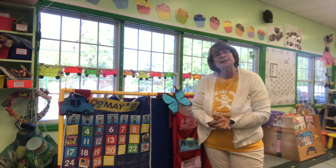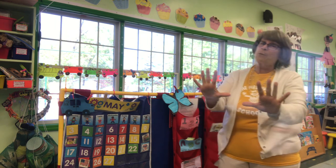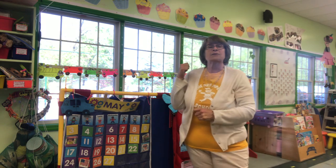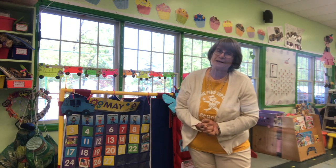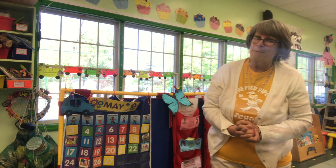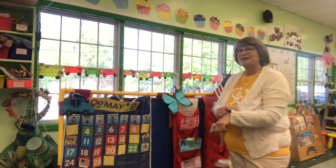Time passes by. We can't stop it. We've tried to stop it when we're having a delicious ice cream cone. You want it to last forever? No, doesn't happen. When you're out on the playground and you want to stay out there till it gets dark? No, it doesn't happen. Time keeps passing, and with that, we need to learn how to tell time. So that's what we're working on today at Pied Piper School. It's all about the time.